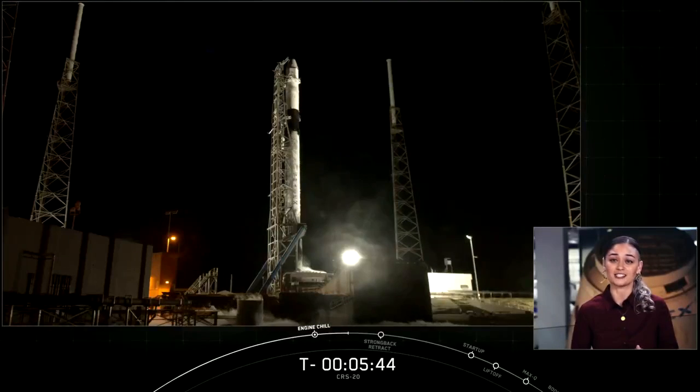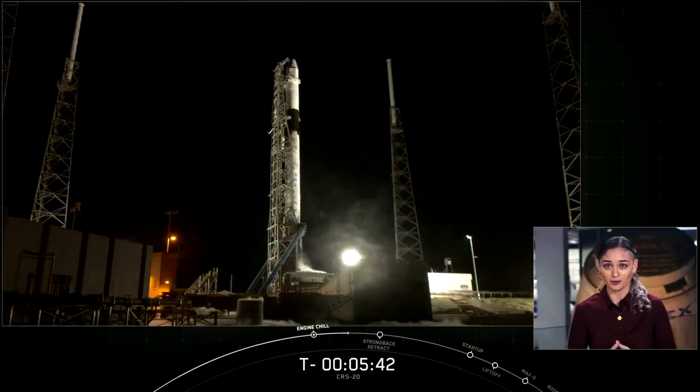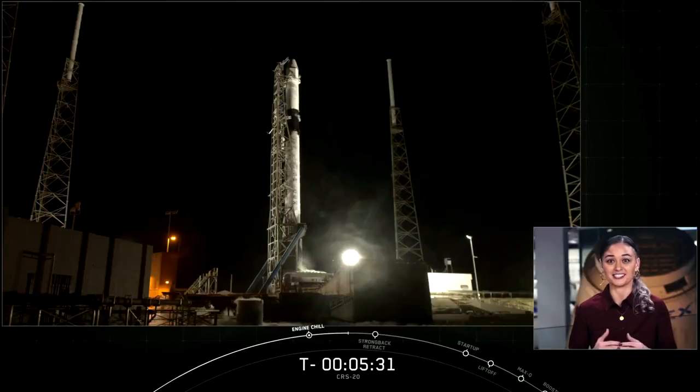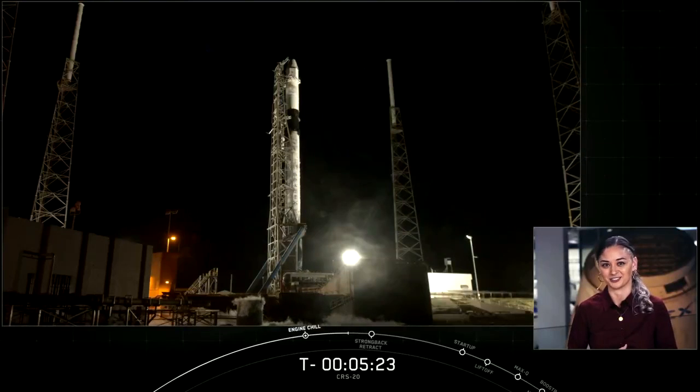Flying NASA astronauts and helping keep the space station fully operational is a top priority for SpaceX, and our first mission with NASA astronauts is coming up later this year. On top of that, we have more exciting news. SpaceX has signed a contract with Axiom Space to fly 4 Axiom crew members on a crew Dragon flight to and from the International Space Station.